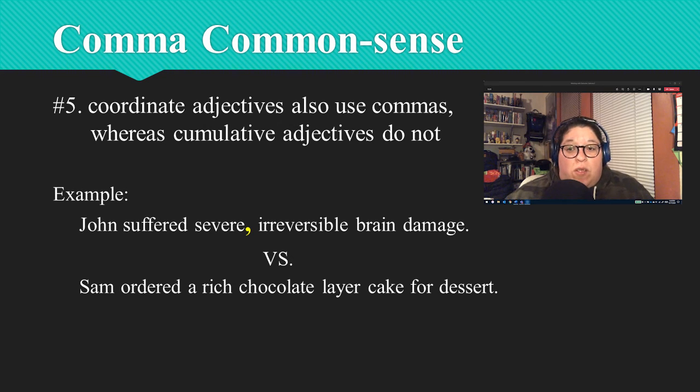For example, John suffered severe, comma, irreversible brain damage, versus something like Sam ordered a rich chocolate layer cake for dessert.